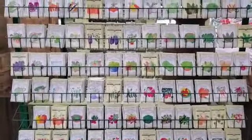But really good selection. And like I said, if you haven't started your seeds yet, start now. Things you want to start inside: tomatoes, peppers. You can do eggplant inside. You can start your beans.